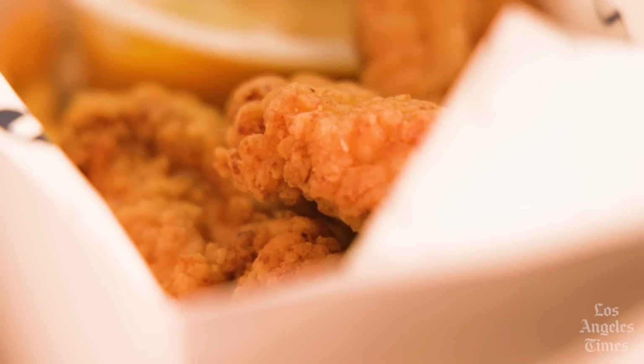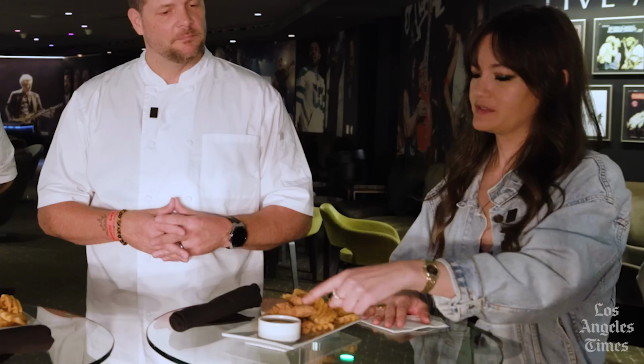And nothing more classic than chicken tender and waffle fries. The sauce situation. This is an homage to the South by way of California. So it's much like the Carolina Gold, but we're calling it the California Gold Rush.